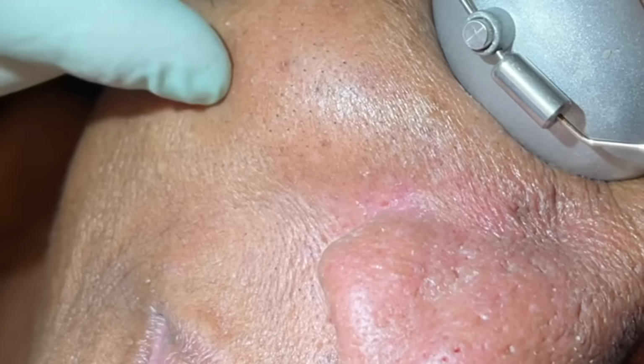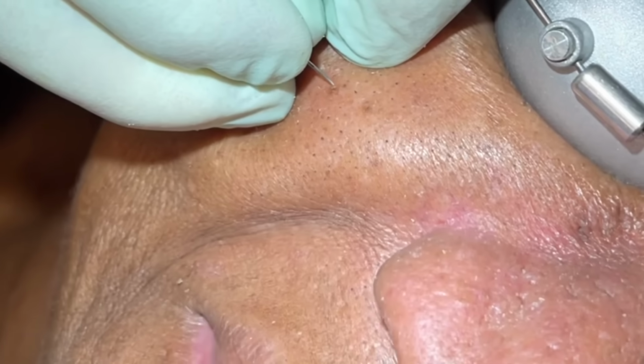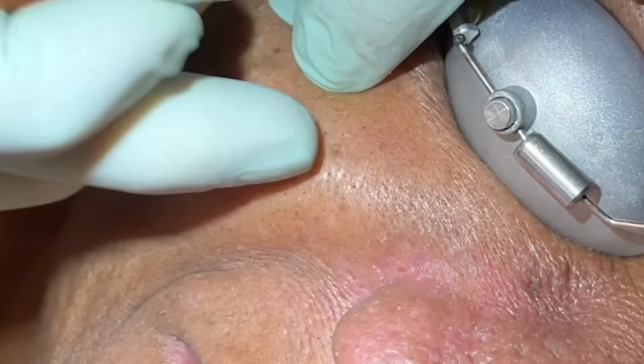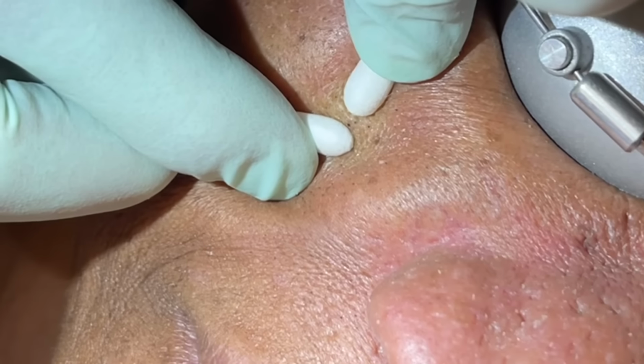When I was on the road and there'd be ingrown hairs on the necks of some of the guys in the van, I'd be like, I'll get that for you. Come over here. Oh, no. My stepdad used to make me pull his out. Oh, yeah. All the time. Little pimples. Yeah. These are actually pretty dry over here. It's not bad. It's mostly the nose.